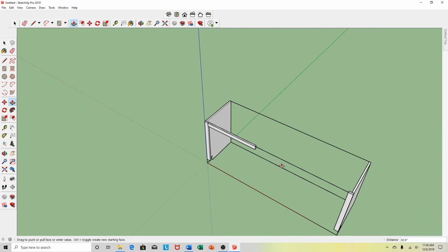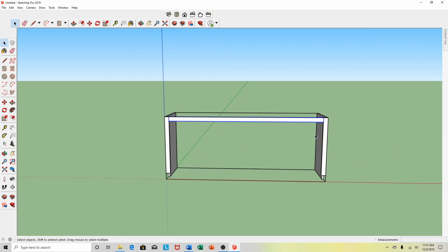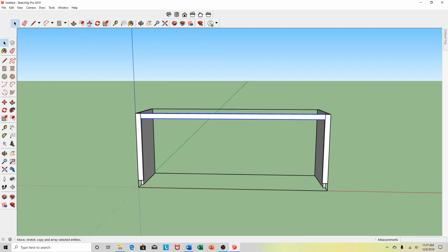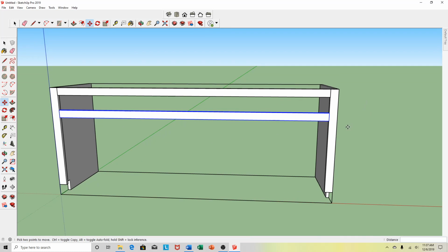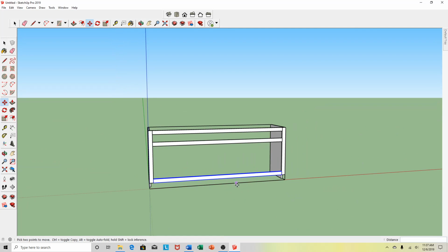Push pull this one, line it up with this one, and then double click it and G enter. Six enter. This is for the cabinet. I'm sorry, this is for the drawer. You will see it very soon. What I mean by that is a drawer. Okay. Look, this is a front shaping it right now.